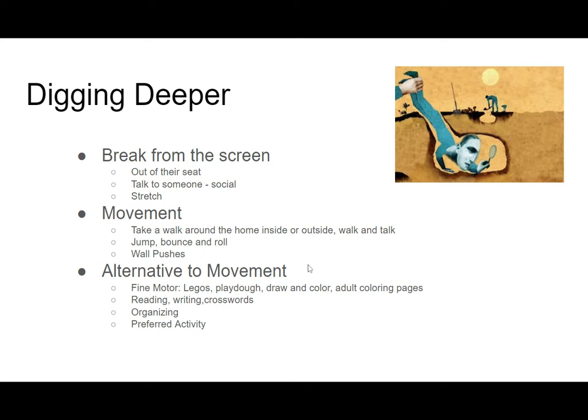Jump, bounce, and roll. So not always is it a good time for me to take my boys out of my room or out of the house.